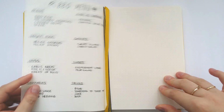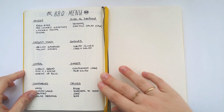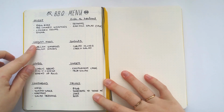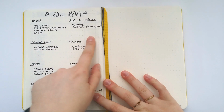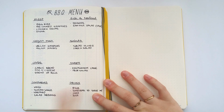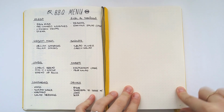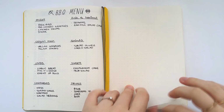And then because we are having a barbecue for our engagement party, this is the menu for the barbecue. So different kinds of meat, fish and seafood, vegan stuff, salads, carbs, sweets, condiments, drinks. I will probably leave a space for this as well, just to continue or make notes and changes and stuff.